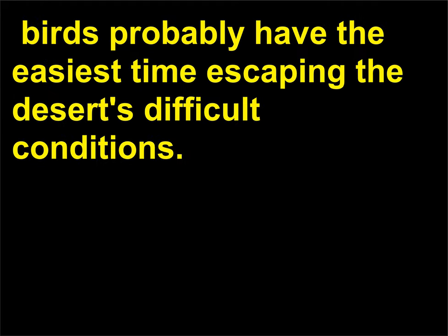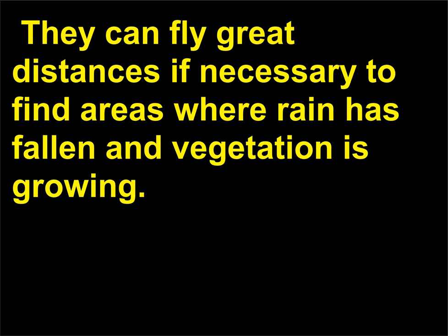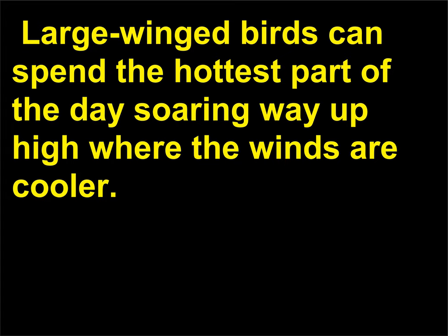Thanks to their ability to fly, birds probably have the easiest time escaping the desert's difficult conditions. They can fly great distances if necessary to find areas where rain has fallen and vegetation is growing. Large-winged birds can spend the hottest part of the day soaring way up high where the winds are cooler.